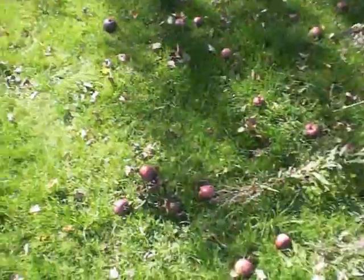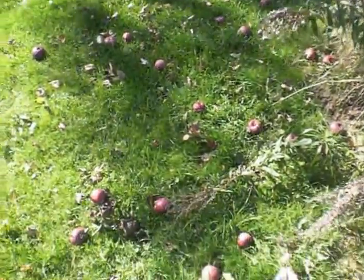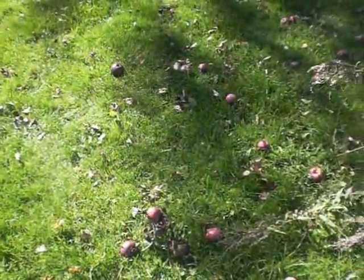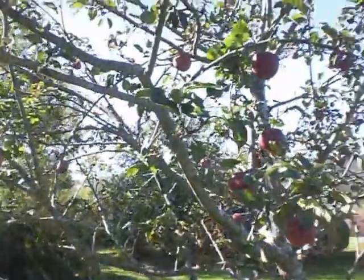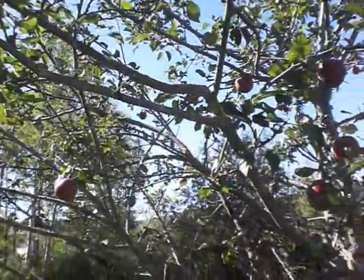So I shook the tree and the apples fell out. And now I'm just going to show you the apples. So now the grass, as you can see, is covered with apples, and I'm going to pick them all up. And there's still apples left in the tree, but I'll shake the tree another day and see what else will come out of it.